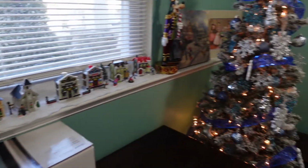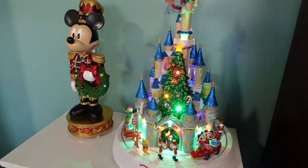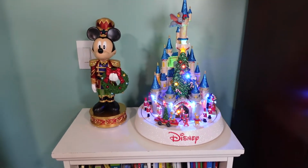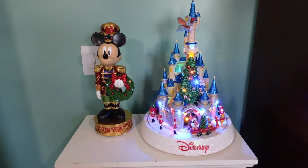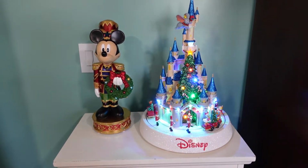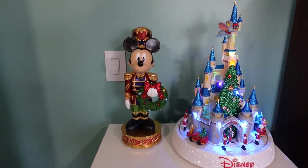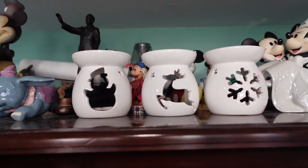And then on the other side over here, we have the Mickey Mouse castle, and it does play music, but I didn't want to play music just for copyright purposes, but I love that we have this here. I would love to put it upstairs one day, but for now this is where it is because it has to be out of reach of the kids. And then I also have the Mickey Nutcracker. And then up here I just have these 3 little snow candles. There's just a place for me to put them.